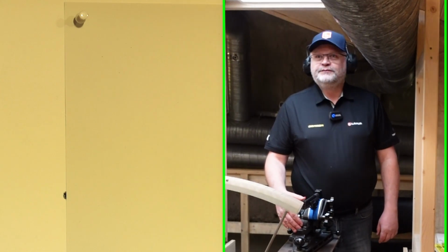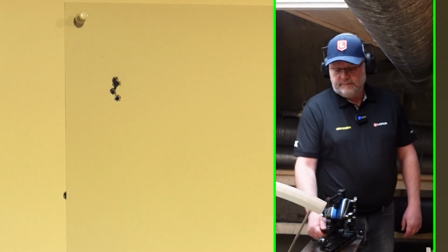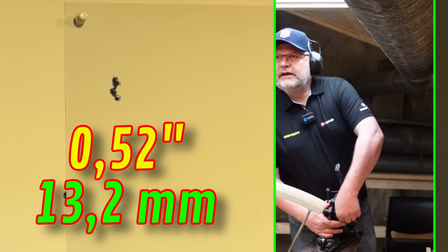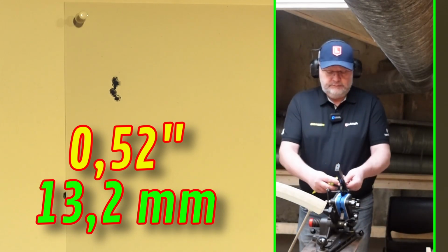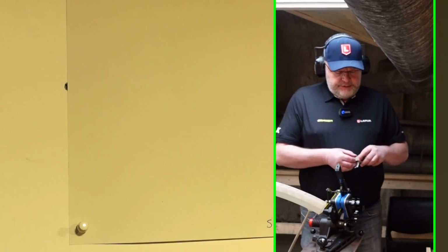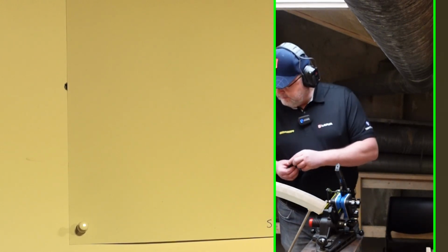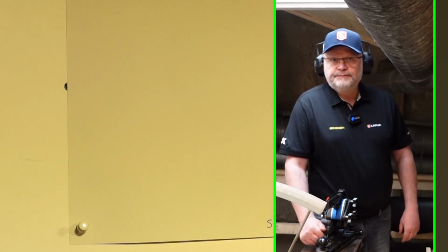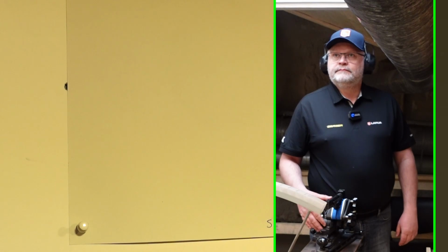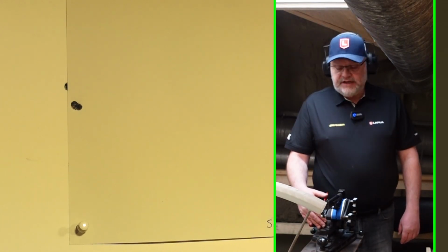Okay, let's see what it can do. It looks a bit large, the hole over at the target. We had a bit of vertical stringing going on there. How were the velocities? Let's see. 25, 30 feet per second difference. Yeah. Let's get ready for group number 2. I think I'm almost hitting outside the target.